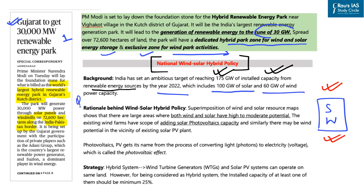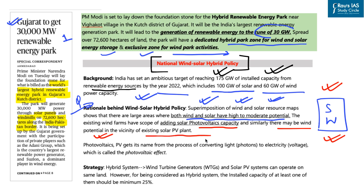Now, the question is: what is the rationale behind the wind solar hybrid policy? This superimposition of solar as well as wind energy shows that there are large areas where both wind and solar have high to moderate potential. Further, the existing wind farms have scope of adding solar photovoltaic capacity, and similarly there may be wind potential in the vicinity of existing solar photovoltaic power plants.